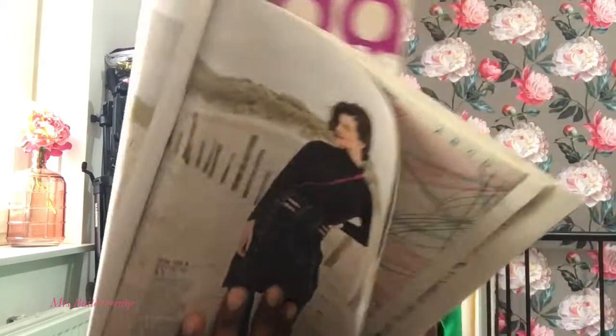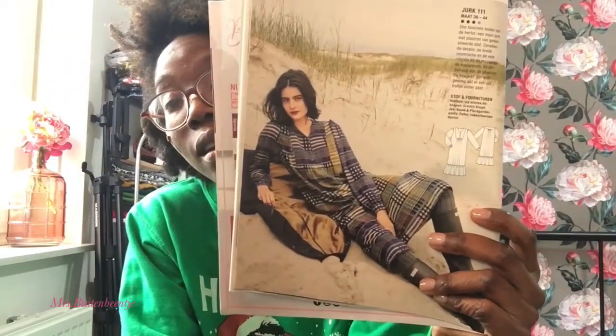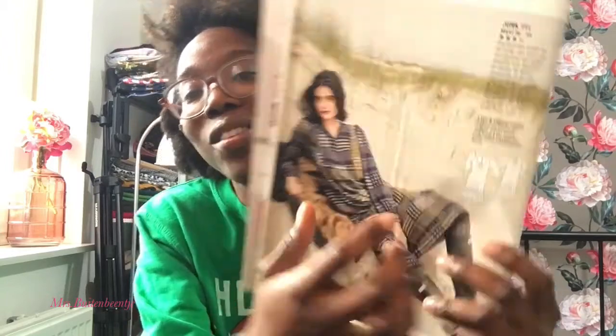I would almost say that this is a nightie, which it isn't, but it definitely looks like it. When you see the drawing, it's like, I'm not sure about that.